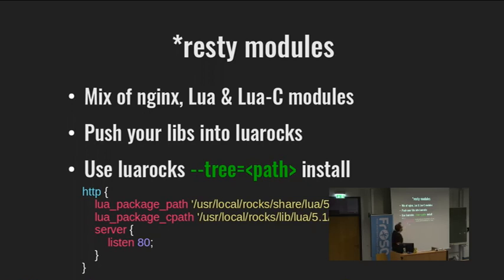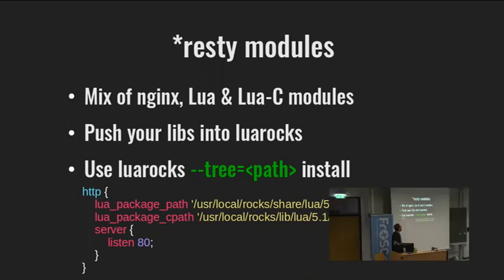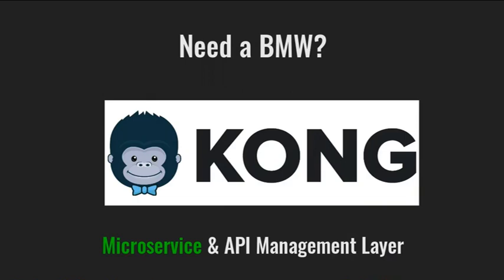Another thing is, if you have to install things that are not bundled with OpenResty, please use LuaRocks and install it on one specific path. And within nginx, you then can include this specific path of Rocks into your current environment, and then use the installed modules. It's not very easy. You have to get used to it, but once you use it, you get it going.